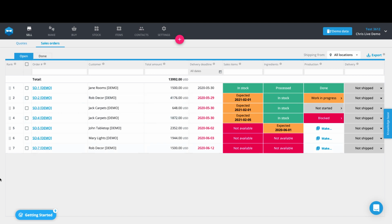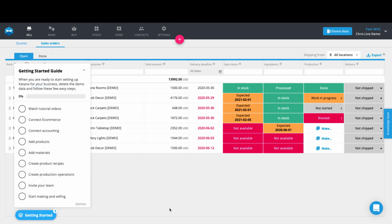Moving forward, I want to talk about specifically the getting started guide that we have. We really want Katana to be an easy to use platform, and also one that's easy to onboard and adopt to. On your very first login, you will have this getting started guide available to guide you through the correct steps to help you with the setup process. We are big proponents of education, so we have plenty of tutorial videos which you can look at to learn more about the different features.